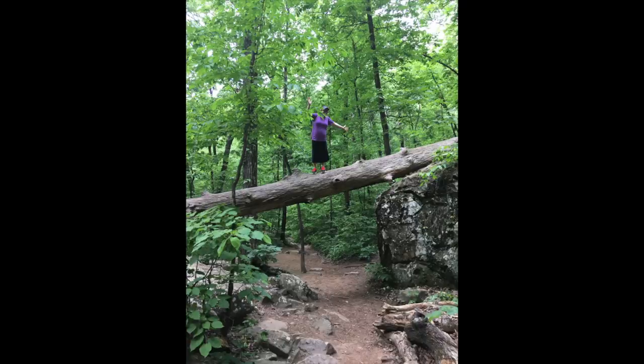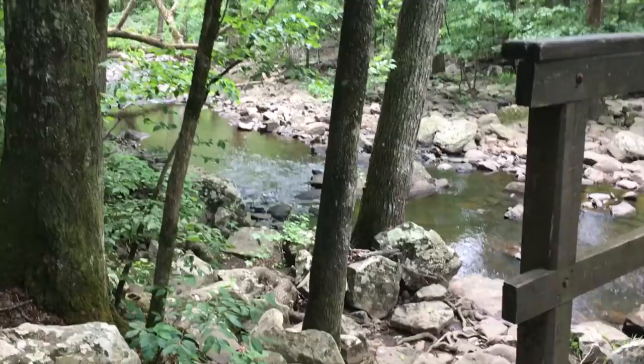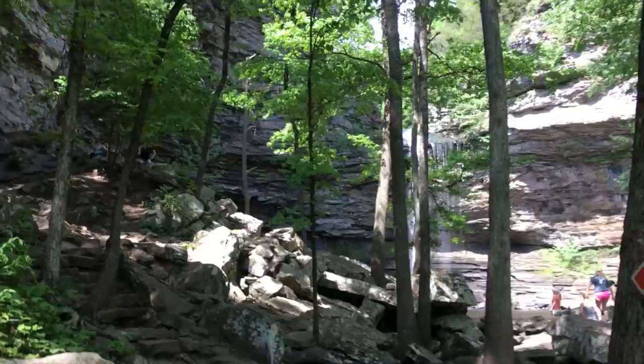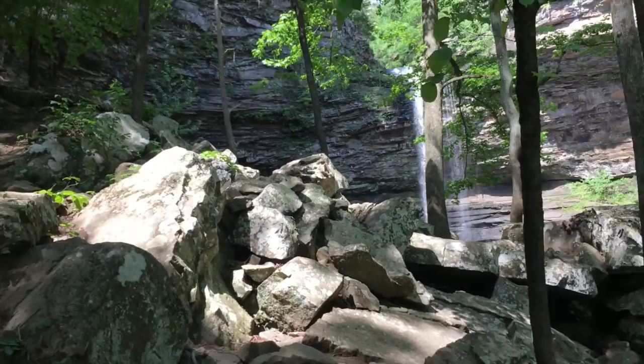We've come to the bridge on this trail. A lot of people get pictures at this bridge when they come to this park. It's a cute little creek. Do you go this way up the stairs? Yeah.